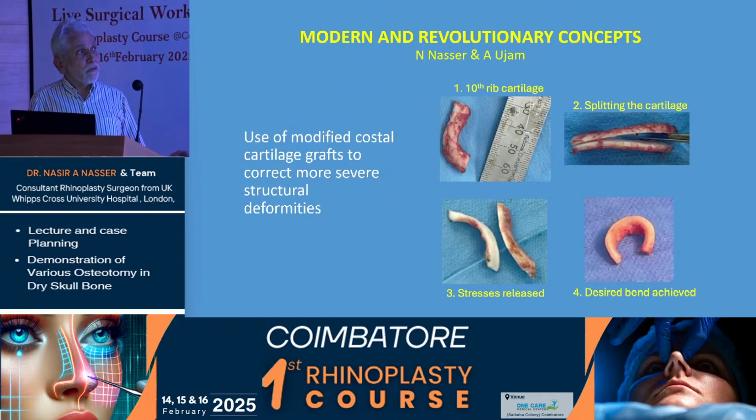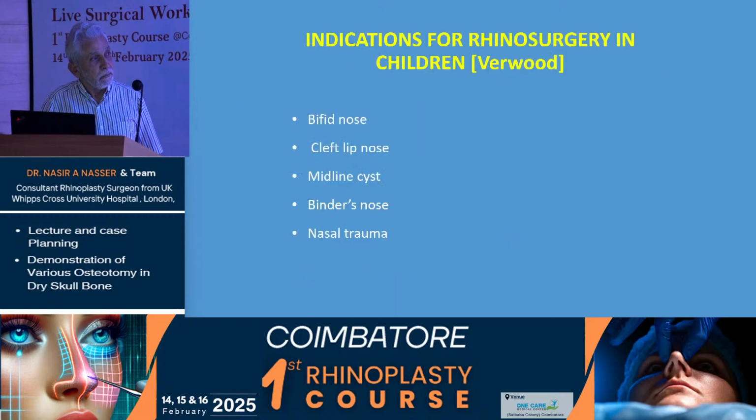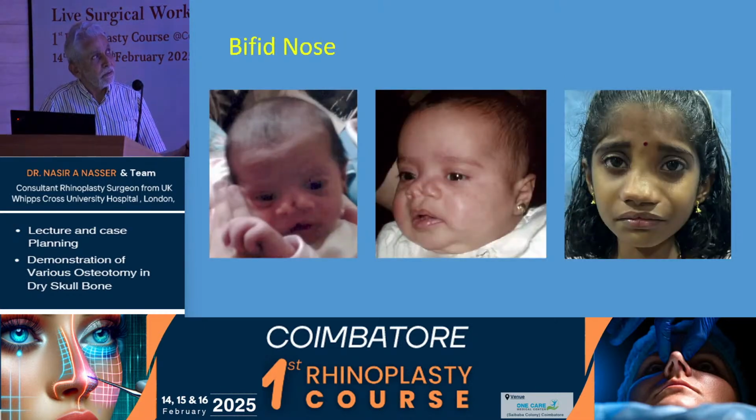Modified costal cartilage grafts to correct more severe structural deformities. Split the cartilage, the 10th rib, look how it deforms. Desired bend, you can make an alar and a columella, both. Remember, please, do no harm to your patients. Yeah? What are the indications in children? Those: bifid nose, cleft lip nose, midline cyst, Binder's, nasal trauma. You must intervene.